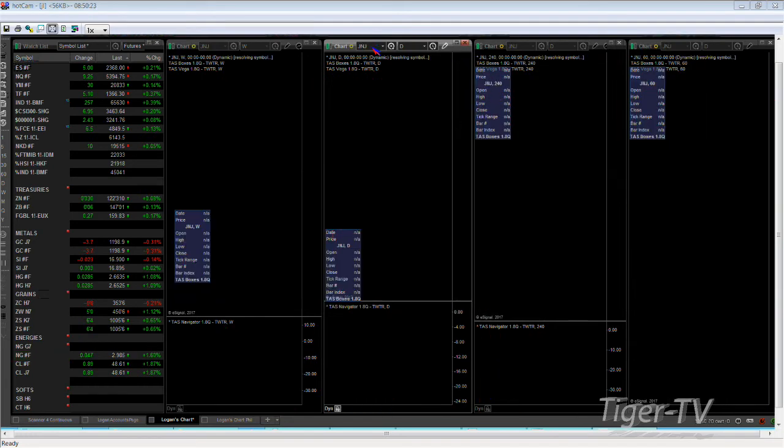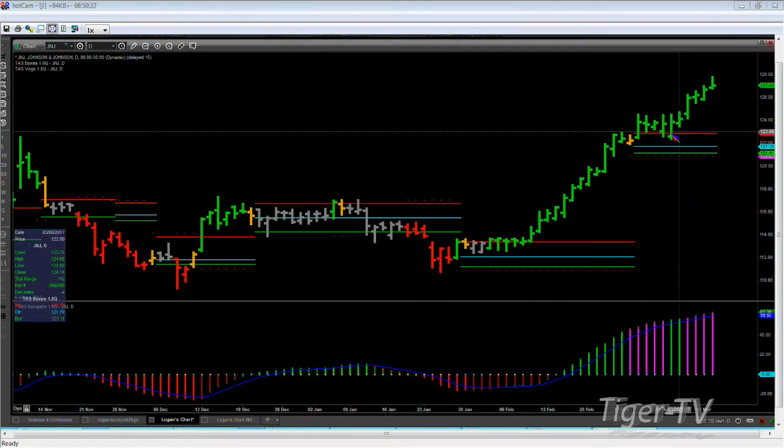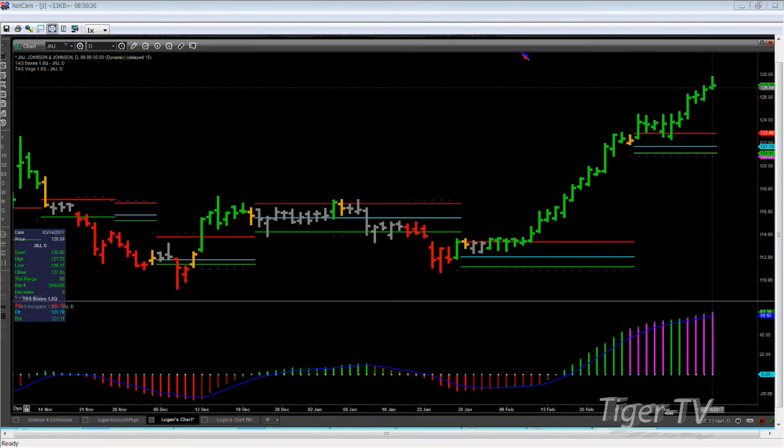Johnson & Johnson, let's take a look at this one. This is one where we were offered some chances to buy it again and talked about not shorting it at all. And that's still the case. Do not short this stock.